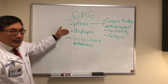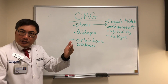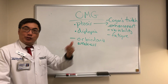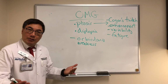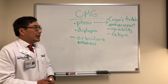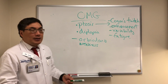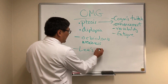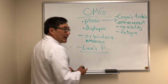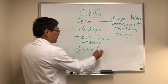The diplopia and the ophthalmoplegia of myasthenia can mimic any pattern of ophthalmoplegia. It can look like a third, it can look like a fourth, it can look like a sixth, it can look like any combination. It can look like an INO, a pseudo INO. It can look like a 1.5 syndrome. It can look like any pattern of ophthalmoplegia. However, you need to know about some of the P's that myasthenia cannot do. So, Lee's P's of things that myasthenia cannot do.